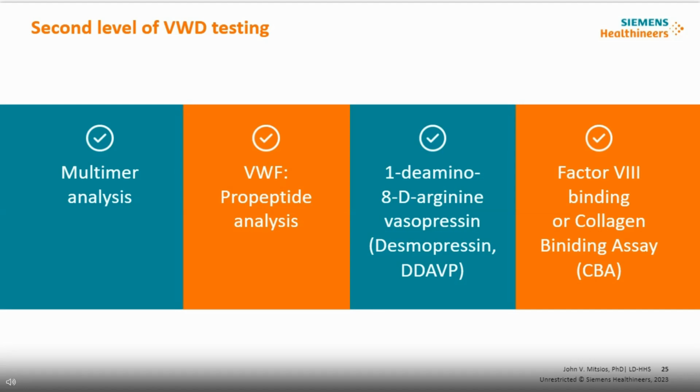Transition to that second line, more the confirmation. So we look at multimer analysis. We look at propeptide, we look at DDAVP testing, as well as collagen binding and factor 8 binding.